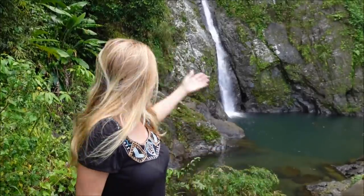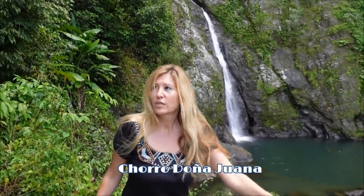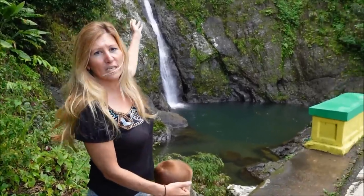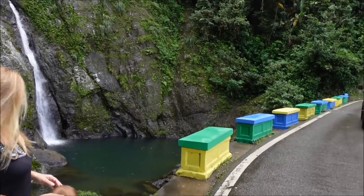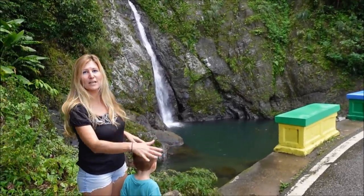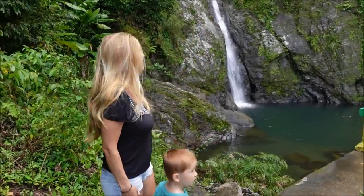Our place where we'll be staying tonight in Orocovis. And as we were driving along the road, we saw this beautiful waterfall, like one of the easiest waterfalls you could ever see, literally just driving along the road. And it is called Chorro Dona Juana. And it looks so beautiful. Looks like it goes up and up and up. I'm not sure how high this waterfall goes, but the water is super clear and it falls off onto the other side of the area also, because these mountains are super tall up here. This is beautiful.